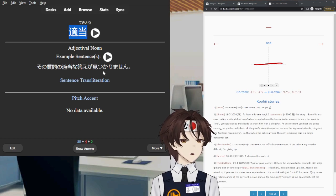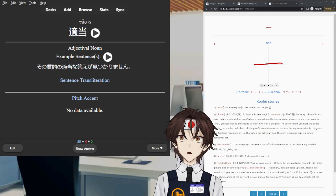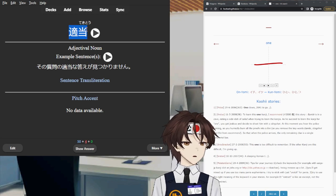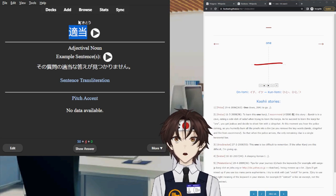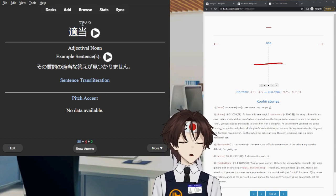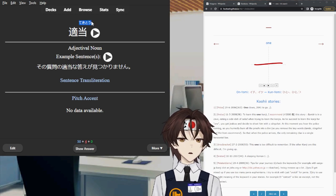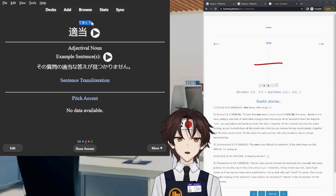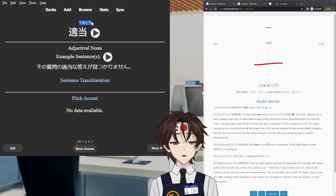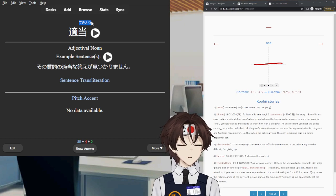Because this is you conveying your point accurately. Because kanji basically eliminates ambiguity of what you're trying to say. If you say tekito and you typed it in hiragana, people can assume a lot of things. And it's a lot of things, by the way. They can assume a lot just from what you just said there.